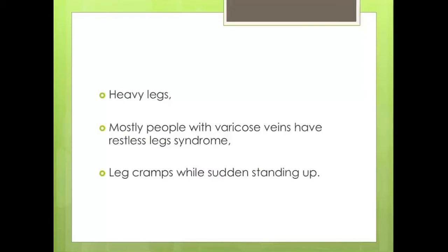Then other people have problems of heavy legs, especially after exercise or at night. Then a higher percentage of people with varicose vein also have restless leg syndrome. While suddenly standing up from a sitting position, some individuals also experience leg cramps.